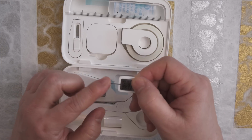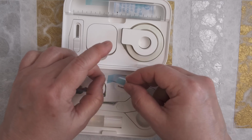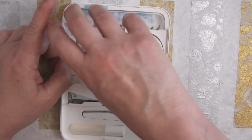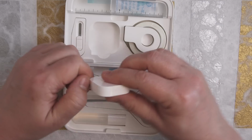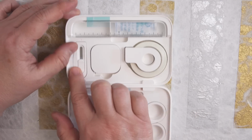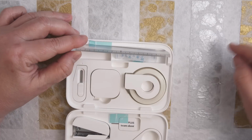So you can pop out the SIM card on your phone if you travel or whatever and need to change it out. There's tape, a measuring tape, but it's in centimeters. And a cutter, and then a ruler. It looks like there's this little compartment underneath the ruler.